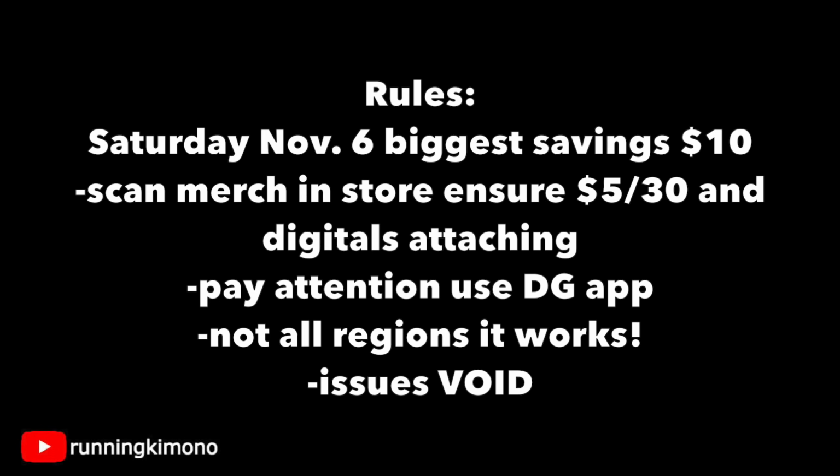So the biggest savings you'll have is on the 6th, stacking the $5 off of $25 with the $5 off of $30. If you're going to go before that, it's an extra $5. Scan all of your merch to ensure that the $5 off of $30 and the digital coupons are attaching. Pay attention, use the Dollar General app. You need $30 of Gain merch for this to work. Not all regions this works, unfortunately. Any issues you have at checkout, don't be shy to void your transaction.